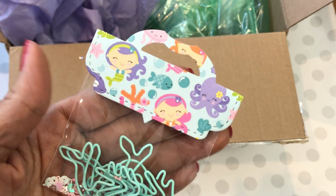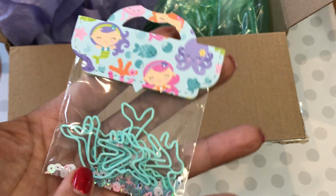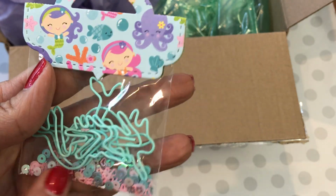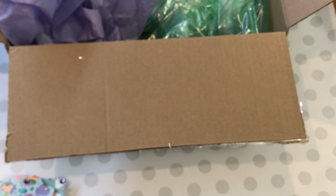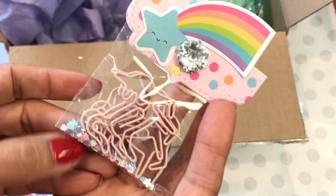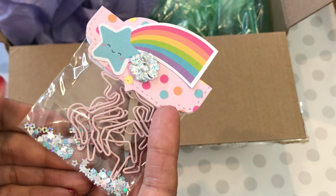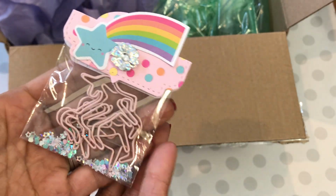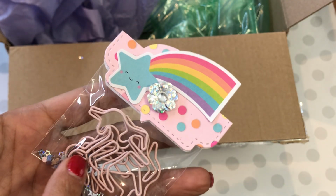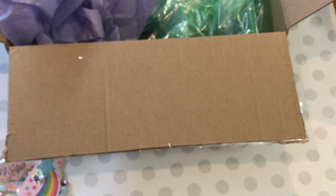And then this little package right here, I love this little topper, and these look like little mermaid paper clips, which are absolutely adorable, and I love the little sequins that you have in here. So pretty. And then what else is in here? Oh, some more paper clips, and these are unicorn themed. If you watch her channel, you'll see that she likes a lot of sea themed things and unicorns, so definitely check her out. I love the little sequins, and these are really cute unicorn clips, and I do not have anything like this or even the mermaid clips, so those are really pretty.